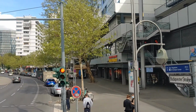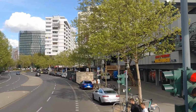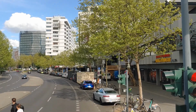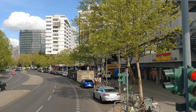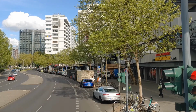On the other side of the road, there's another shopping center, the Bikini Berlin, which is worth a visit, but not just because of the stores. They're not so special, but on top of the shopping center you have a public roof terrace with a great view into the zoo, and also inside the shopping center they have some windows, so you can also see the zoo on the other side of the station.